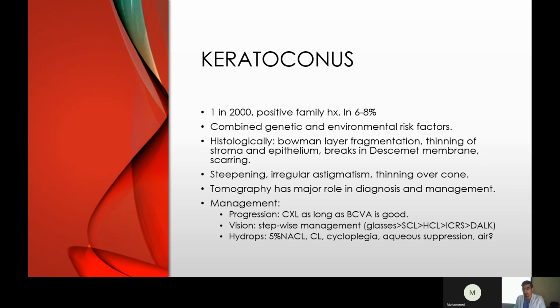Hydrops. If hydrops develops, treatment is 5% sodium chloride or contact lens, cycloplegia, aqueous suppression, plus or minus air injection in the intracameral space. There are reports that air injection will reduce the time frame that hydrops will take until it heals.